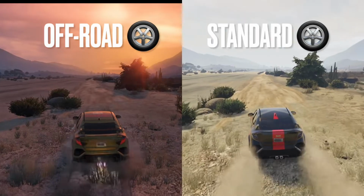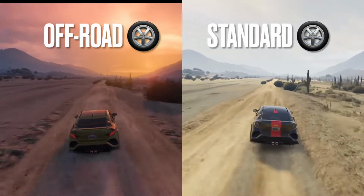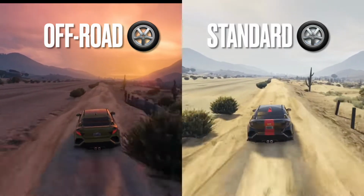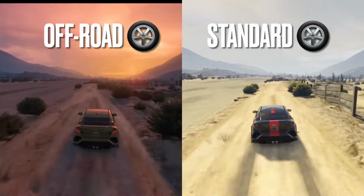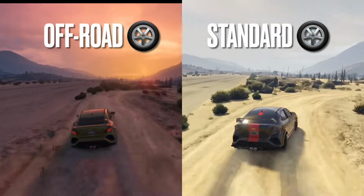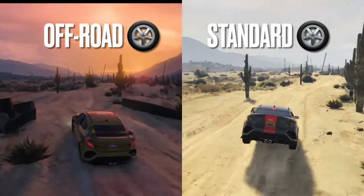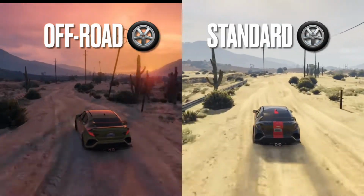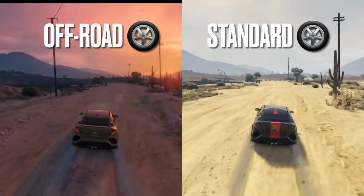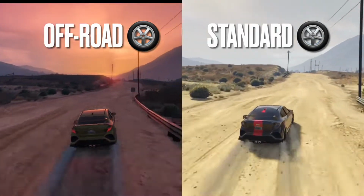Moving into the class that dominates on the pavement, let's see how they perform on the dirt. So front wheel drive is definitely the class, using the Dinka Sagoi. Driving here, we start off at relatively the same time. First turn, the standard tire is doing pretty good for what it does, and the off-road tire is not too far behind. Front wheel drive cars benefit the most from off-road tires.